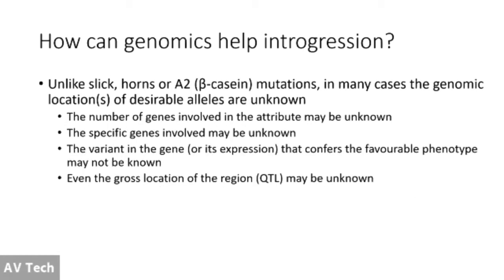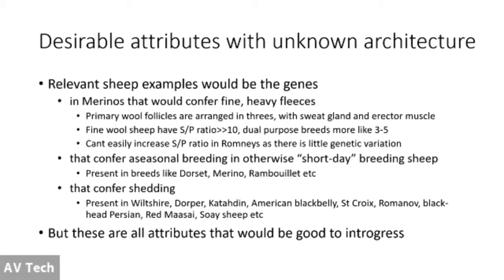Okay, so unlike slick or horns, or say the A2 beta casein that you might hear a lot about, in most cases the genomic location of the genes we want isn't known. The number of genes involved might be unknown, the specifics of the genes might not be known, the particular variant may not be known, and maybe even the gross location, or what we call the QTL, may be unknown. So some relevant sheep examples would be the genes in merinos that would confer fine, heavy fleeces. We don't know exactly what those are.